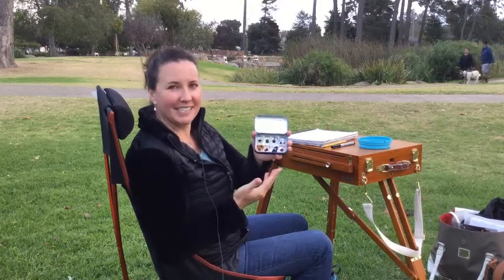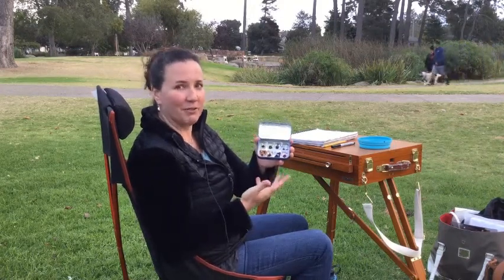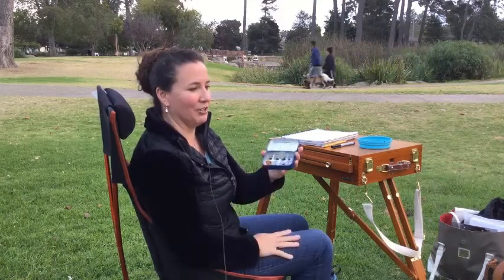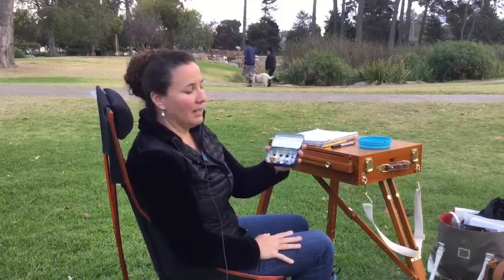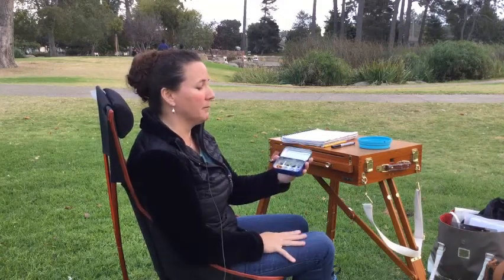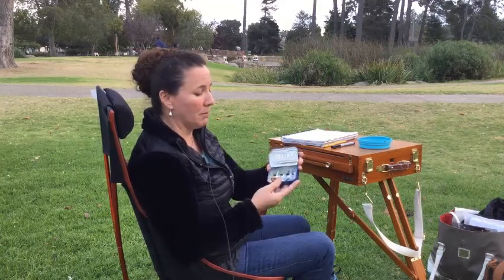Like if I'm going to Disneyland and I want to bring some art stuff with me, this is what I throw in my bag and take to Disneyland, or keep it in my purse. When I'm at home, and if I'm doing a full painting, I'll bring my full ceramic watercolor palette, but this one's fun for travel, just keep in my purse.